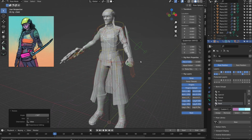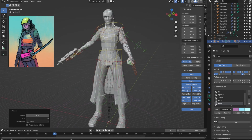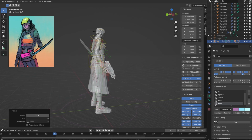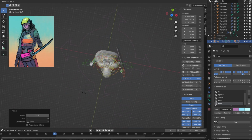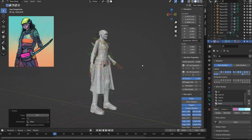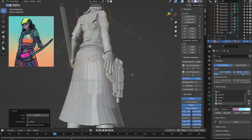So for this one, I spent a little extra time and got everything to follow the rig by itself so that I could make multiple poses. It took a little bit of time and effort to get everything working correctly, but once I did, I could pose her just like the image in the concept art.